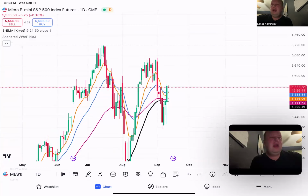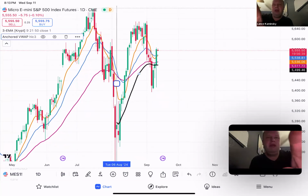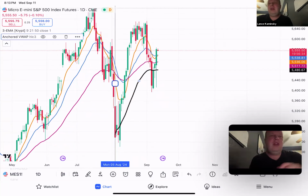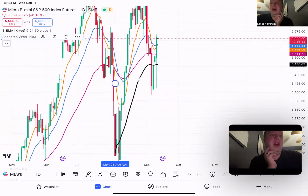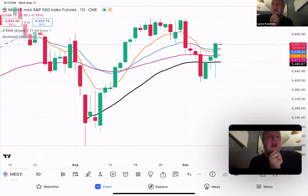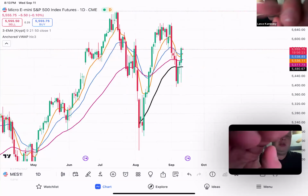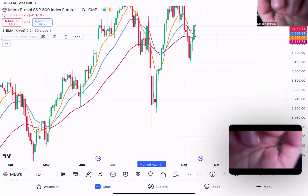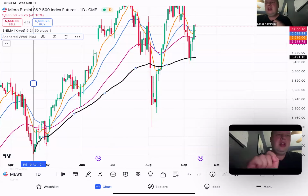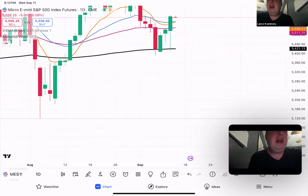Reason why I took it, if you look at MES, I have a lot of different lines here. The black line is the anchored VWAP, and in this case, I usually go to the recent low. You can see that we're above the recent low in the green bars here. And if you go to another recent low from May, it's going to end up being pretty close to it. And down here, you can see we're above the recent low in the AVWAP from the black line there.